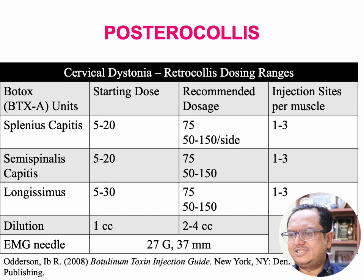Again, I stick with 1 cc dilution. I do not do 2 to 4 cc dilution. These are thin muscles. And then I stick with 27 gauge for EMG guidance or 30 gauge for anatomical injections and 1.5 inch or 1.25 inch long needle.